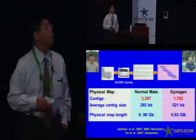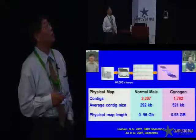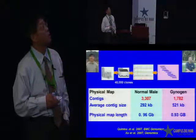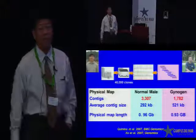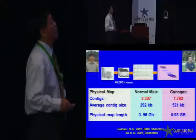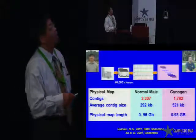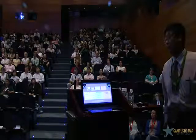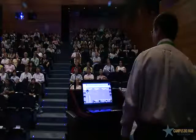For catfish, right now, we have two physical maps. One, with a regular male, has about 3,300 contigs. The other, with a gynogen fish, has about 1,782 contigs. When we combine these two maps together, we have about 2,500 contigs. So that covers the whole physical genome of catfish. The work has been published, so I'll not get into the details.